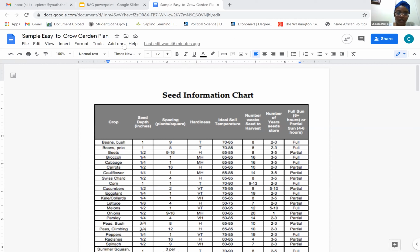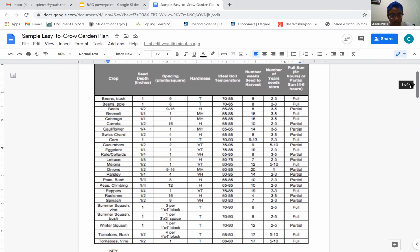Okay, so for the activity, you'll just need a sheet of paper, and we'll use the front and the back for it. This will be going through garden planning, just like what I was explaining, but in activity form. Does everybody see the seed information chart? This chart is really helpful because it details a bunch of different crops, how deep you can plant them, and how to space them out. You'll need this for garden planning. I'll also be using the growing guide that we have linked for you.